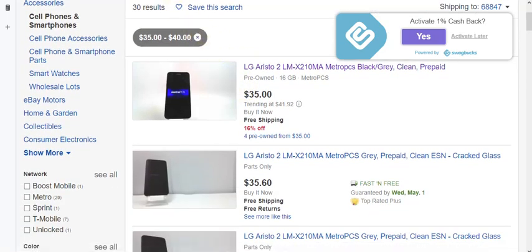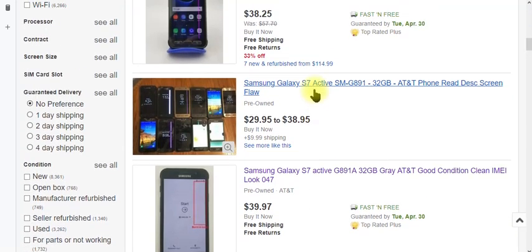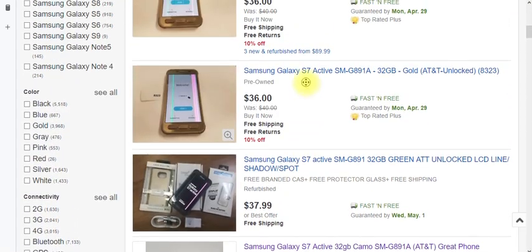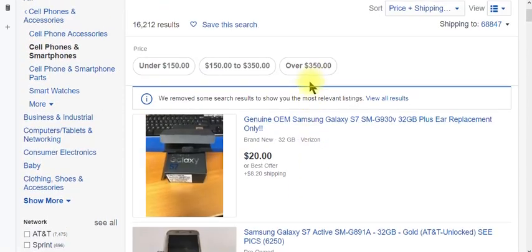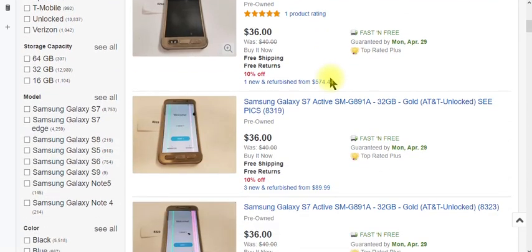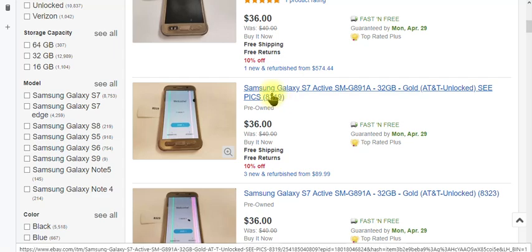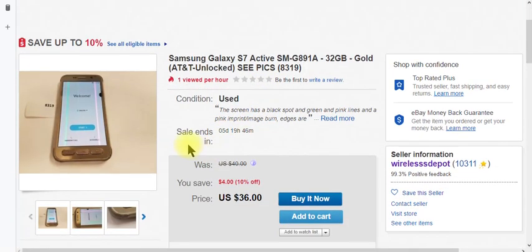And I don't know why I have 2 pages of Aristos there. So here are the Samsung Galaxy S7s. And when I bought mine, the prices were a lot cheaper than what you're seeing here. I bought all mine for $25 to $27. And I have 8 of them. And this is actually the seller I got it from. And I like these guys. And this is where I got the crappy chargers from. I like these guys, though.